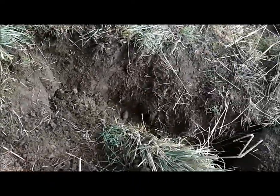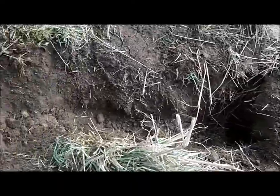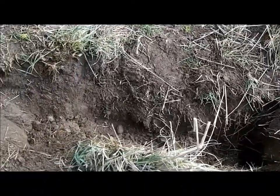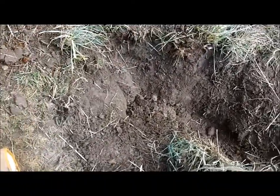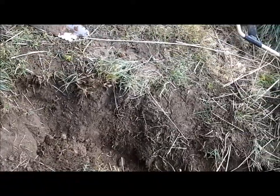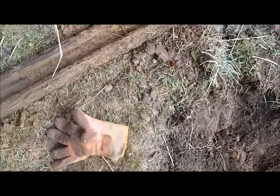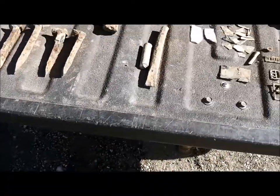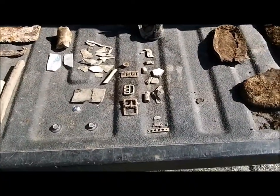Right. Oh, there's the hole. So you can see, had to dig along it, finally pried up. So I'm gonna fill that in, take this up, and then keep hitting this area, see what else is out here. Talk to you in a little bit. Bye. All right, I'm done.